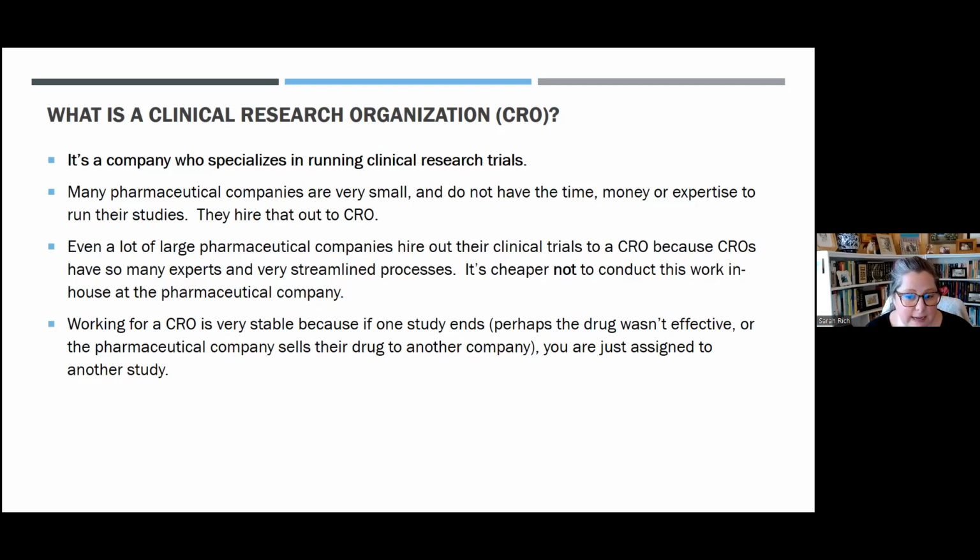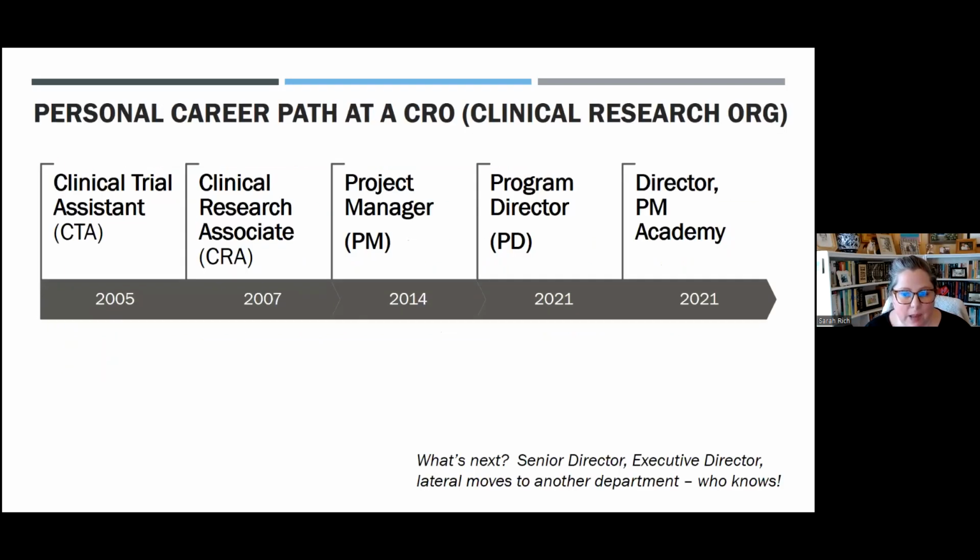So if one study ends because maybe the drug didn't work, or the pharmaceutical company sells their drug to another company that wants to go in a different direction, you're just assigned to another job, another project, another study. So there's always work to do, and you just get moved around if you need to. So what was my career path?